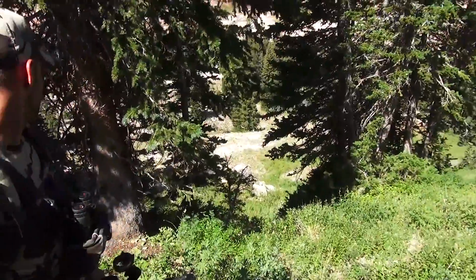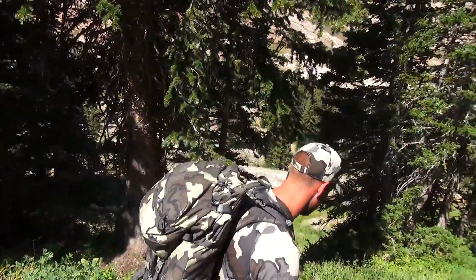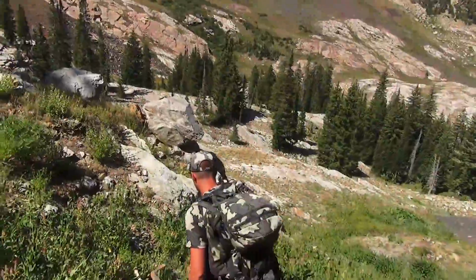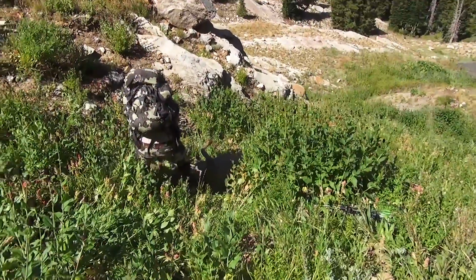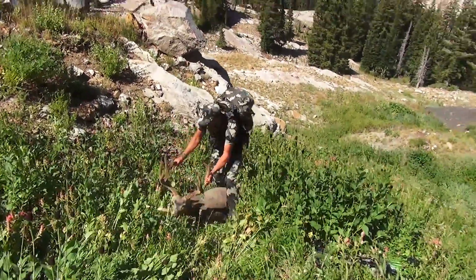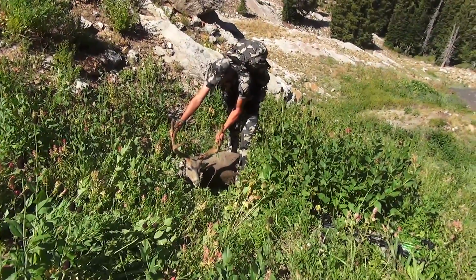Yeah. I think he's number 2. All I could see was his left side. But hey, buck's down. We'll see what he is. Didn't take him long to die. Definitely dead. Yeah, it's him, bro. You got him? Got him. Buck down. That is awesome.